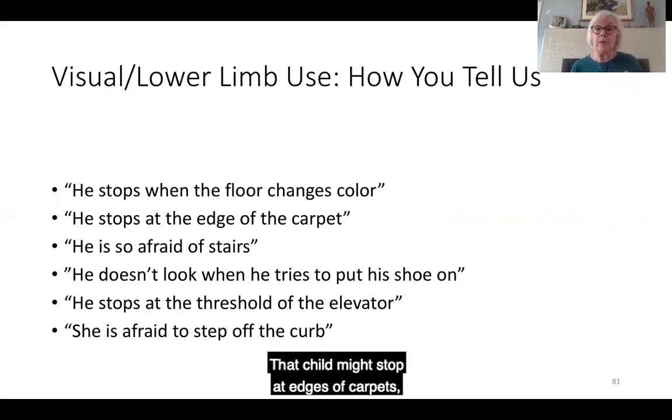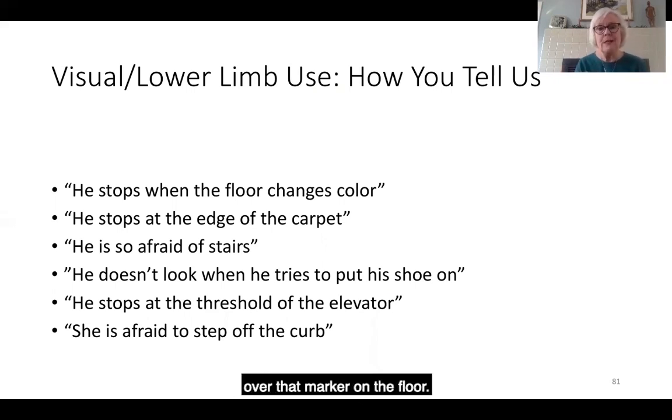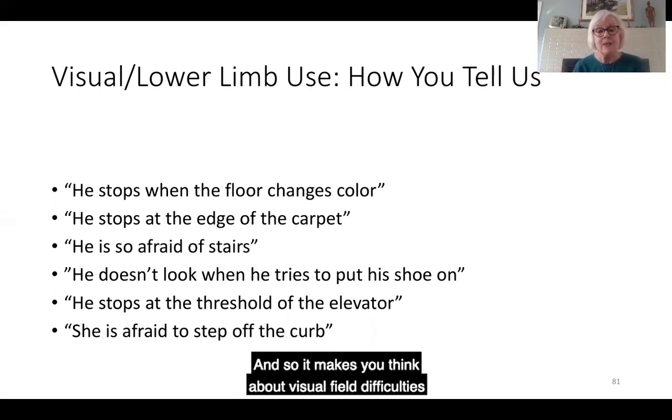That child might stop at edges of carpets because they're not sure, is it safe for me to leave this carpet that's one visual element and get on to the next on the floor, which is a different visual element. You might report difficulties on stairs, difficulties looking while they put their shoes on, stopping at the thresholds, like a threshold of an elevator and being a little fearful to cross over that marker on the floor, or afraid of stepping off a curb. And so it makes you think about visual field difficulties might mean the child is totally unaware that there's a curb and falls right off it.